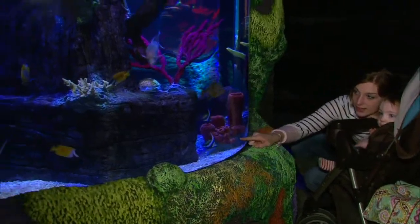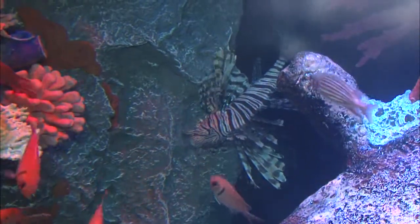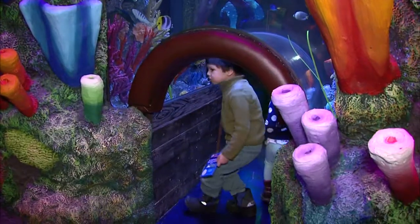The tanks here are just gorgeous. The fish are bright and beautiful. I like this, it magnifies the fish. Yeah, it does. We've got some lionfish in here. And I see that there are interactive things throughout the place. Yeah, absolutely. We've got all kinds of fun things for kids to do.